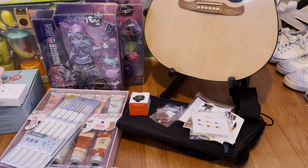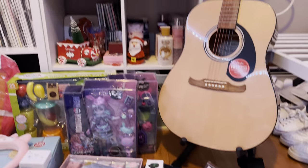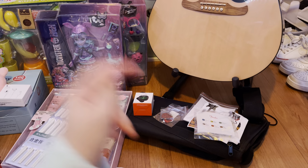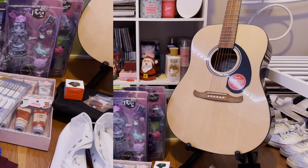I've been asking for that for a while since I've learned to play ukulele this past year, and I learned to play a little bit on the electric guitar. So I'm so excited to learn how to play the acoustic guitar, which might be easy since I already know how to play the ukulele and the electric guitar. So I'll let you guys know how that goes, but I'm so thankful I got a guitar for Christmas.